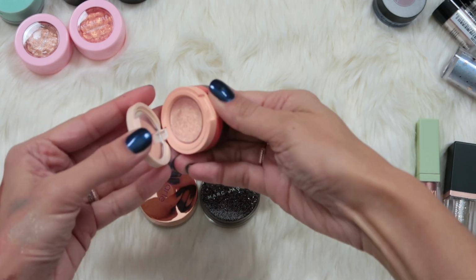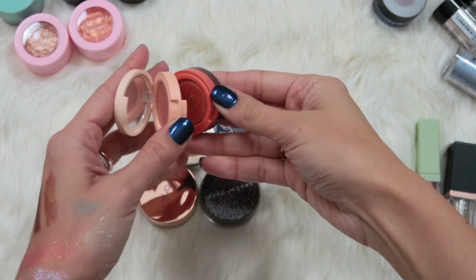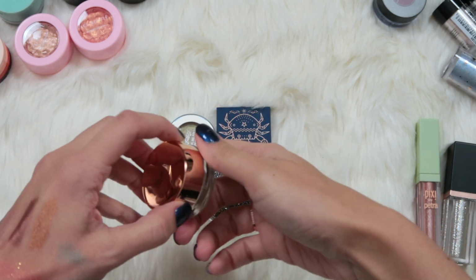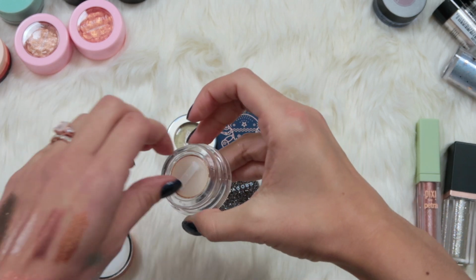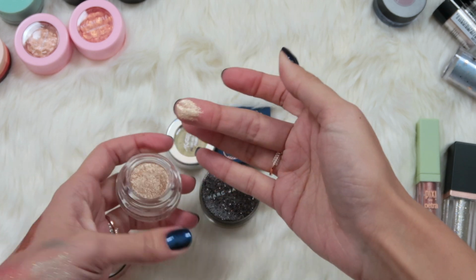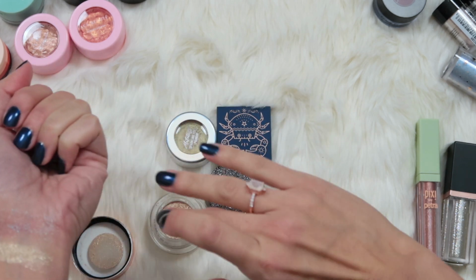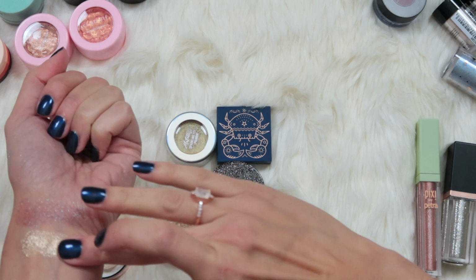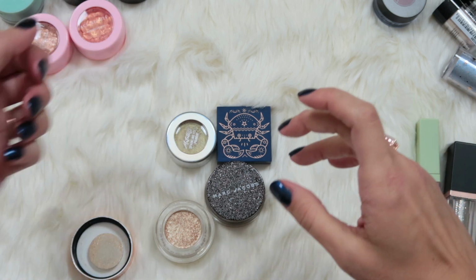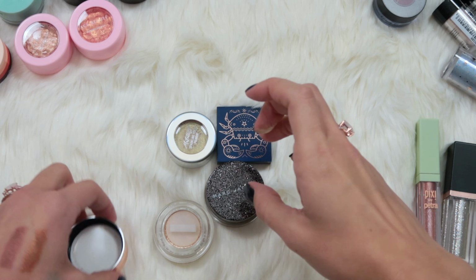I have my Kaja Bouncy Bento eyeshadow trio in Orange Blossom, which I've raved about a gajillion times. This is so freaking stunning. I absolutely love it. I have my Tarte Chrome Paint in Top Yacht. Honestly, I don't reach for this a whole ton, but it is really, really pretty. If you want to talk about having a blinding inner corner highlight, this is super reflective and shiny, a very, very pretty eyeshadow. I think it's just because it's such a basic kind of champagne color. I don't think to reach for it all that often.